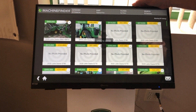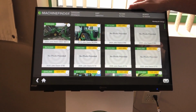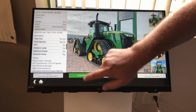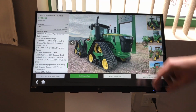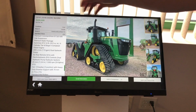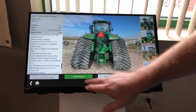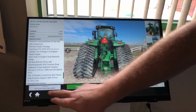This essentially ties in with like our website, so anything that you see on our website will also be on here. So you can look at 9620R, as you can see right there, you can scroll down, track size, guidance ready, any specs, anything that the salesman put in, including stock number, serial number, operator hours on it. And you can scroll through, see all the pictures that the salesman took. With that being said, you could email that information to yourself as well, or compare it with another model.